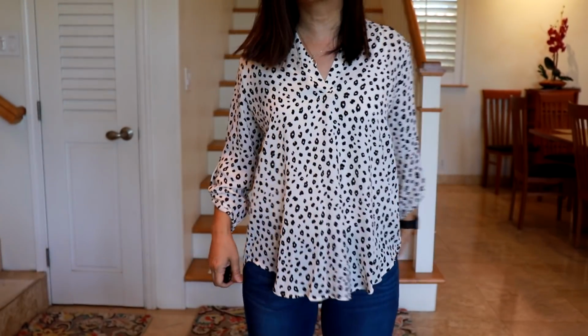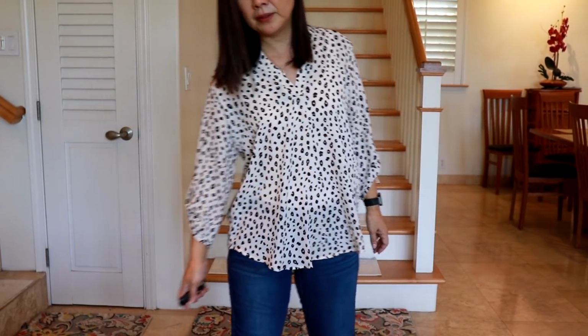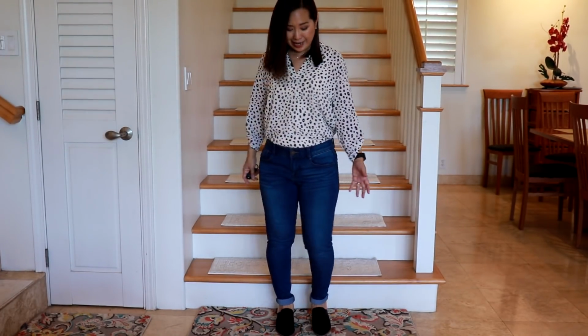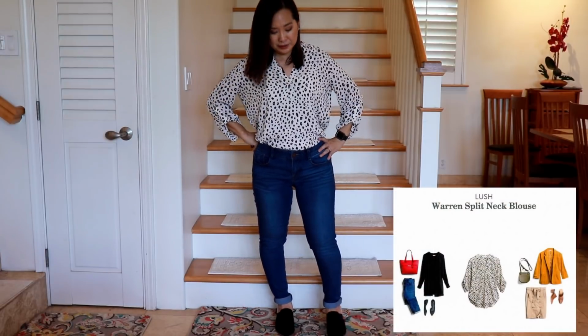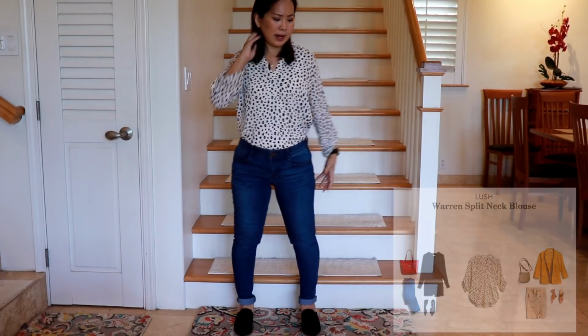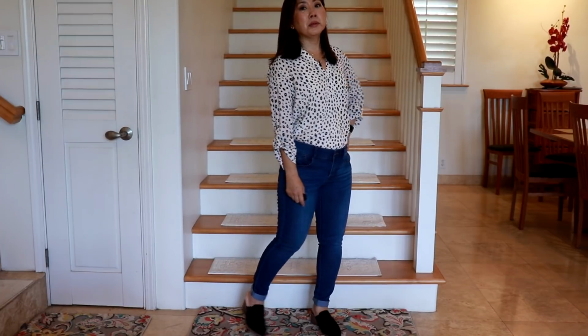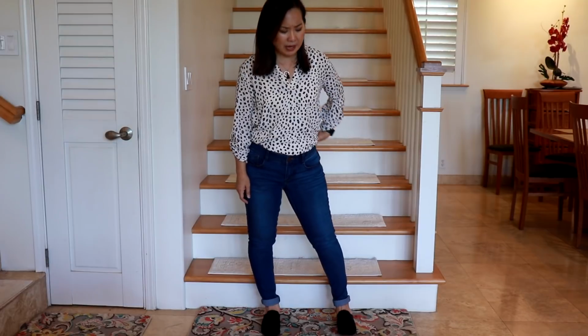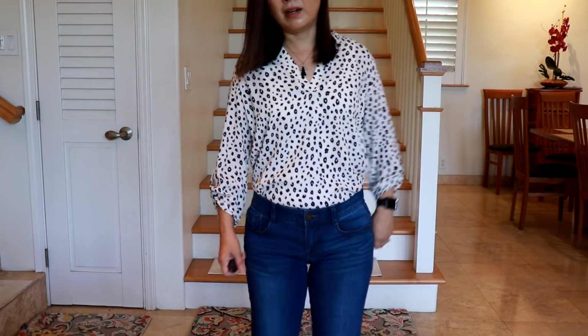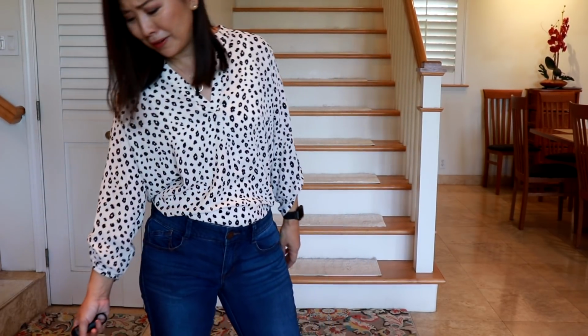And let's see how it looks if I tuck it in, because I think it looks okay like this. So here it is tucked in. And I have, according to the style card, just some jeans, and these are from Wit and Wisdom, and I got them at Ross, believe it or not. I think they were like $12 or something like that. And I also have it with these black mules. I bought these mules, I think at Nordstrom Rack, but maybe I wore them once. But I think they actually look pretty good with this jeans outfit. So yeah, it's always good to look at the style card to get ideas.